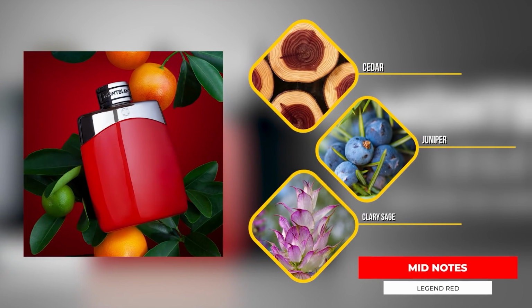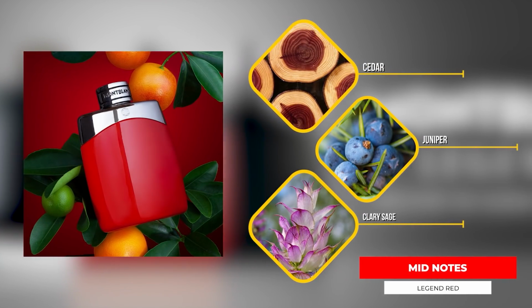It's nicely sweet, and that initial opening, that first 15-30 seconds, has this light candied aspect to it. Then that settles in pretty quickly to still a sweet citrus, but not as poppy, not as zingy, because those aromatics, the juniper and that green cardamom, come in and meld together with it right away, almost 1-to-1. Sweet and synthetic, more of a spring, summertime fragrance.